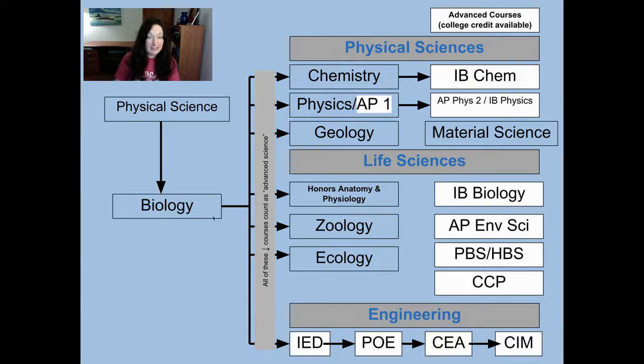If you're in biology this year, the typical path is to go to chemistry next. However, if you feel like you want an extra year of math before you go into chemistry, think about taking geology, zoology, or ecology instead, just to give you that extra year of science. You can get your advanced science out of the way, and then chemistry can be your physical science, your junior year or senior year, depending on where you are at that point.